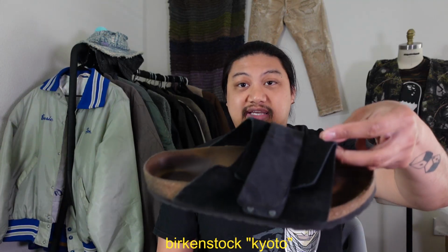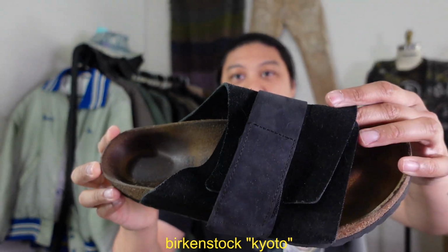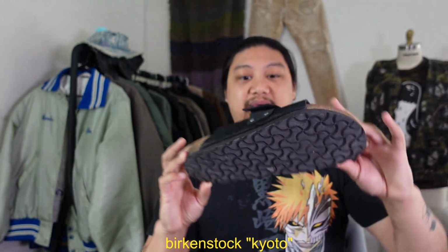First and foremost is going to be these right here. You recognize the tread on the bottom. I've worn these quite a bit. I actually have 2 pairs, but this is the Birkenstock Kyoto, and this pair has done me so well. I think they look really nice, and I know everybody has heard of Birkenstocks as of late, Birkenstock Bostons namely being the really popular one.